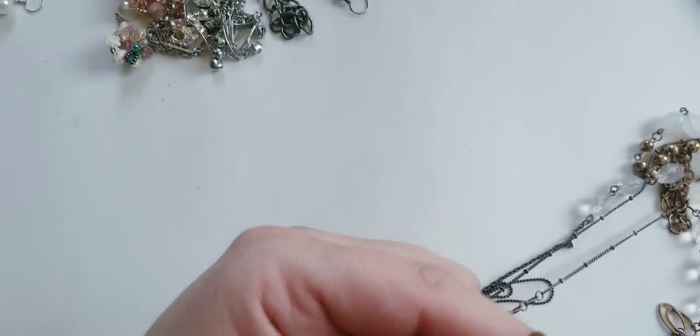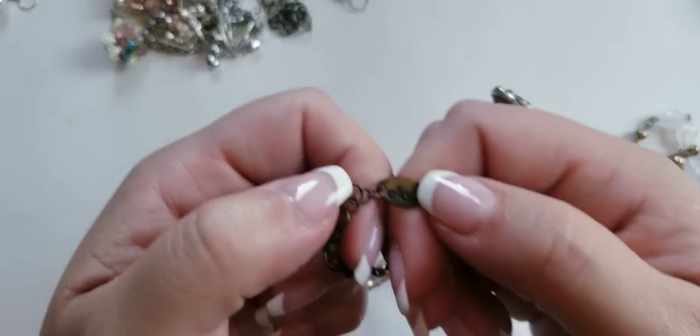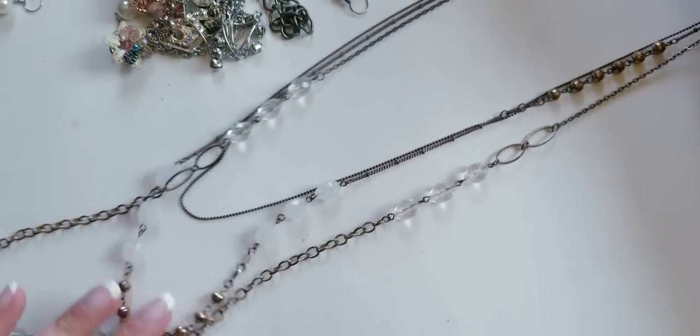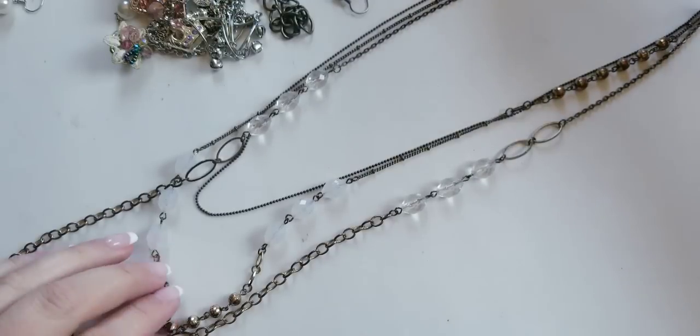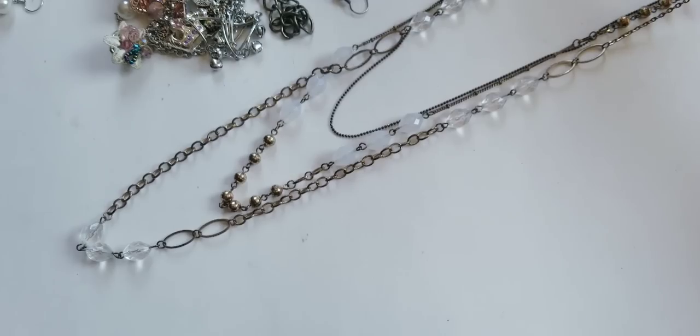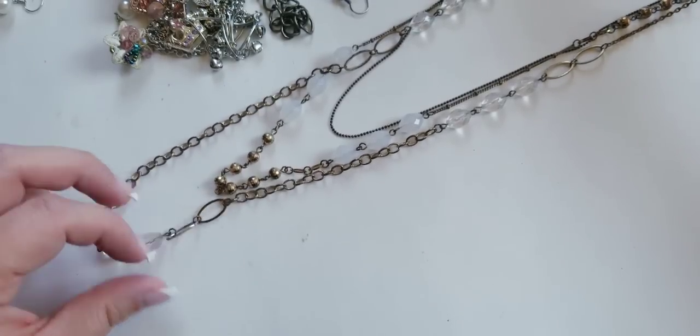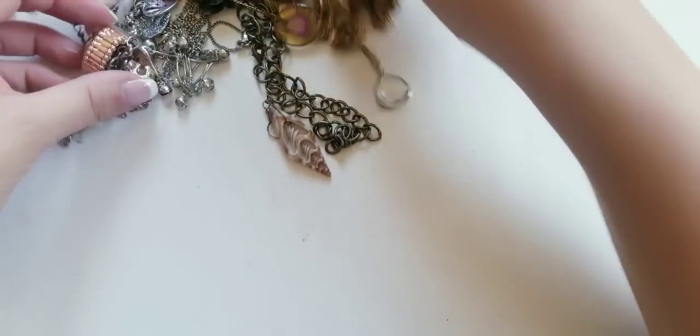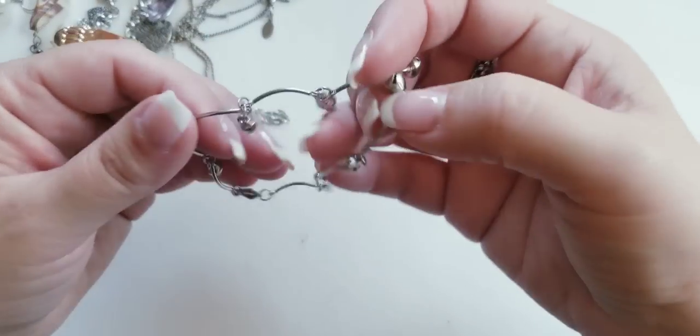Okay, so this one is by Etc. It's a very, very long necklace. Let's see here. So we have 3 strands. We just have gold chains, acrylic faceted. And if anybody wants this, we could do $2 on this one. Let's see what other good pieces we have.